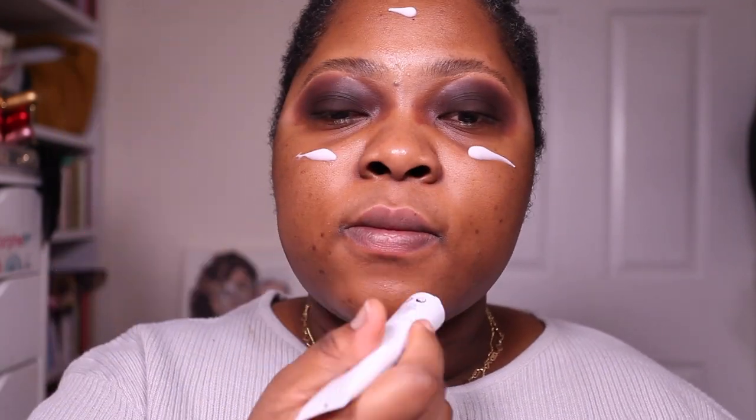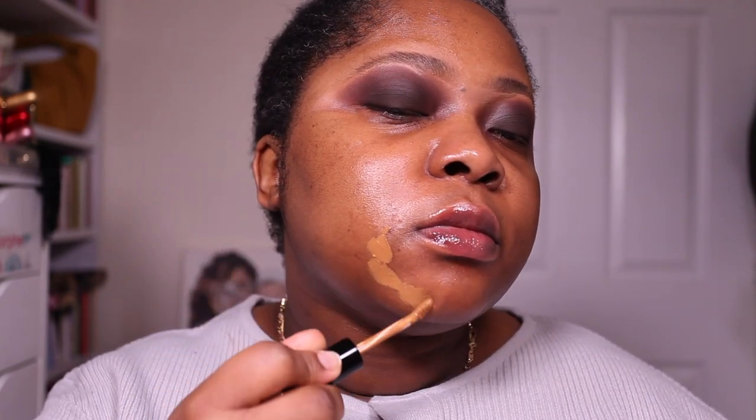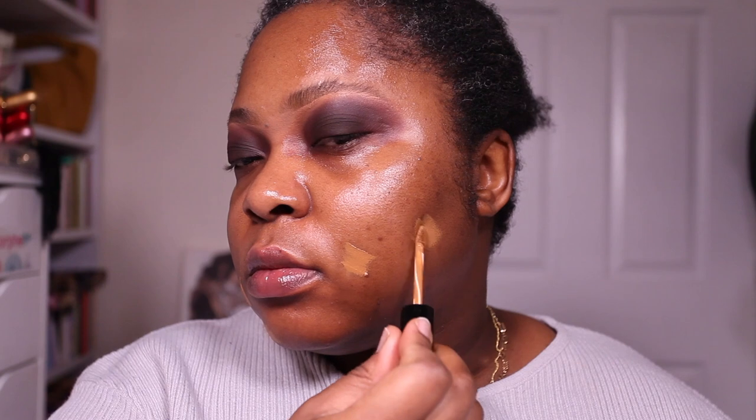For my face, I'm using the Laura Mercier hydrating primer because I want some hydration on my skin. I kind of want to give my skin some love. I'm feeling a little bit dull, so this makes my skin feel a little plump, to be honest, and it brightens up how my skin looks just generally. I rambled through that one, but I apologize.